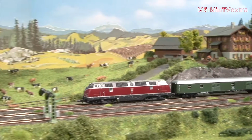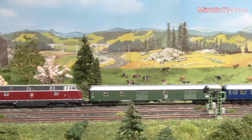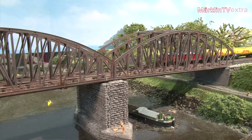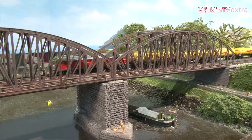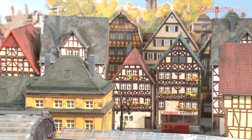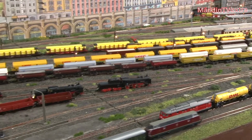This layout doesn't represent a scene from real life. It was built at the beginning of the 1990s, and I think what is particularly nice about it is the smooth transitions from nature to the urban scenery and back to nature at the rear end of the layout. This piece contains quite a few eye-catchers, such as the bridges, the miniature town, and of course, the locomotive shed.